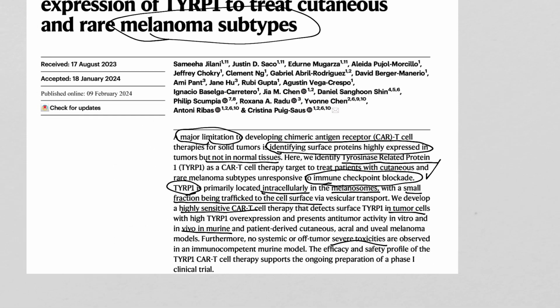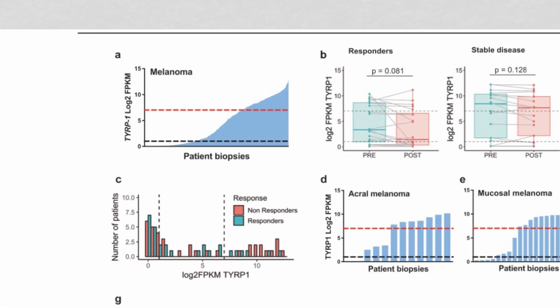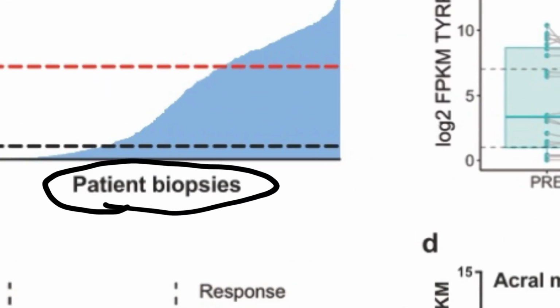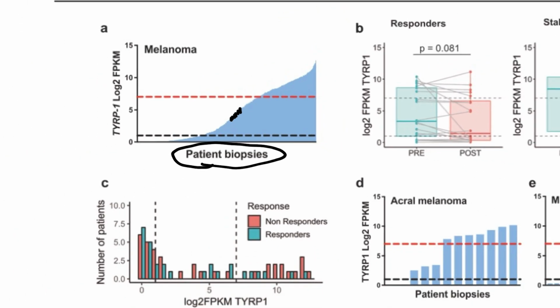that express their target. Okay, so priority one in all of this is find out how many patients have an expression profile that makes this realistic. So this graph is showing patients on the X. If you zoom in close, each one of these tiny little data points is illustrating a single patient. And then this is TYRP1 expression.